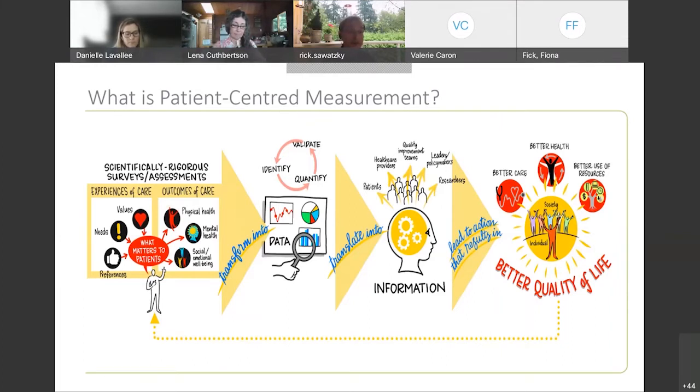And important here is to point out that there are different users who have different needs and different purposes for using patient-centered measurement data. These include patients, of course, but also healthcare providers, quality improvement teams, policymakers, researchers, and so on. And then, of course, our ultimate goal is for this information to lead to improved quality of life, which includes better care, better health, and better use of and access to resources, which then feeds back into the cyclical process of doing patient-centered measurement.